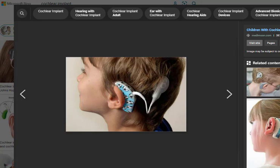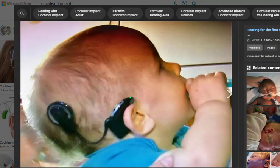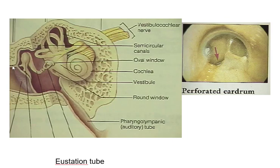There are different models. They work in older people and even little babies.